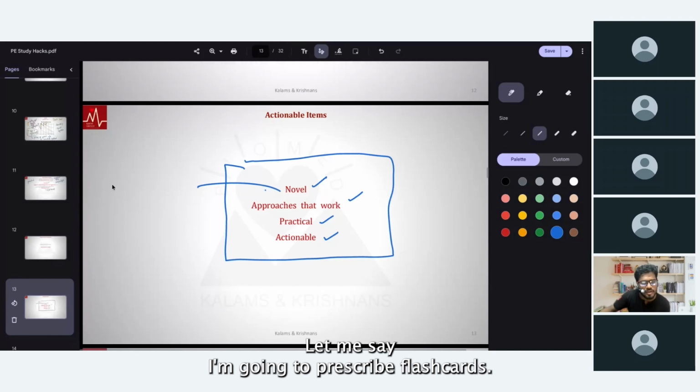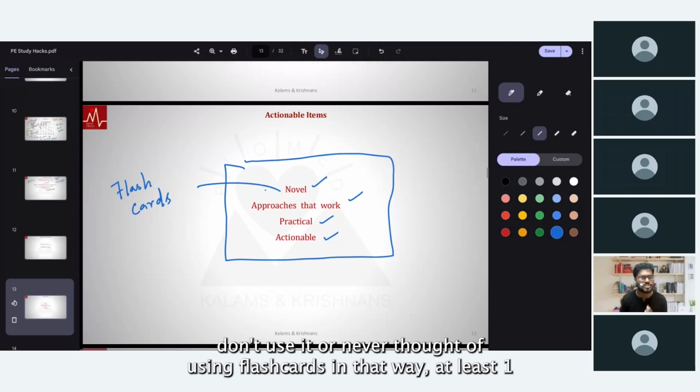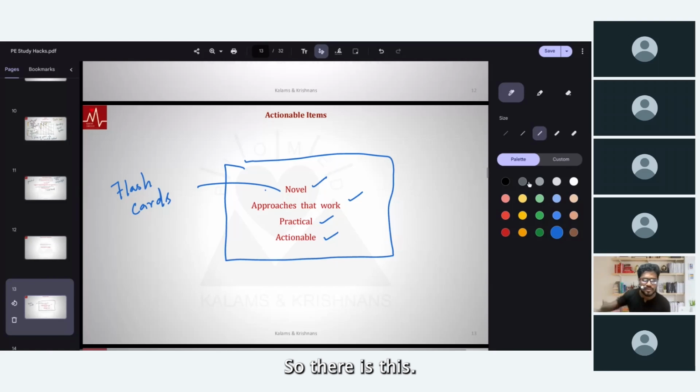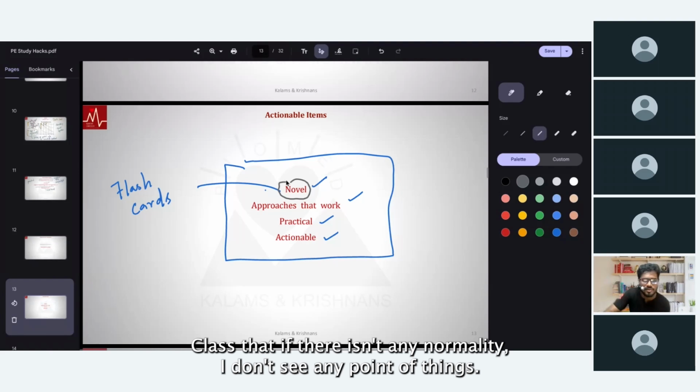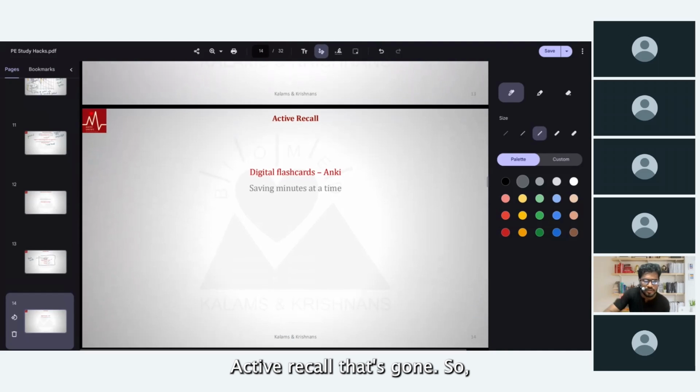Let me say I'm going to prescribe flashcards, but in ways in which you typically don't use them or never thought of using flashcards. At least one or two ways that I'm going to show you will fall into that category. So there is this whole aspect. If there isn't any novelty, I don't see any point of doing this. One thing that really matters: active recall.